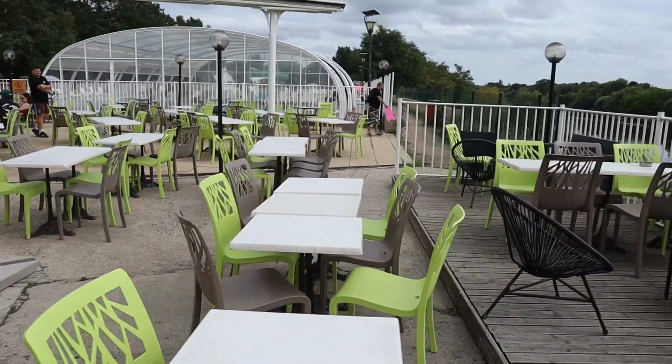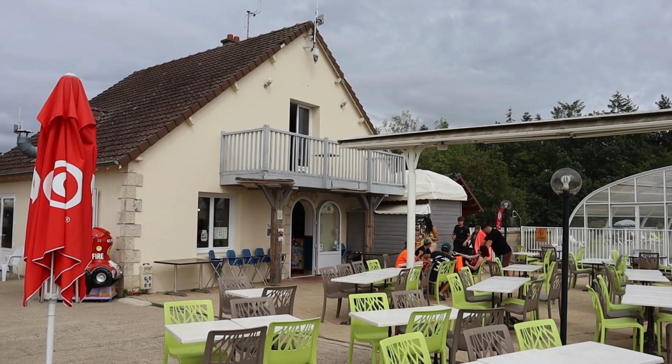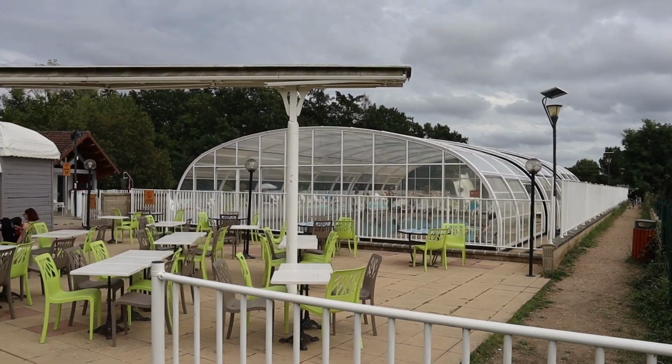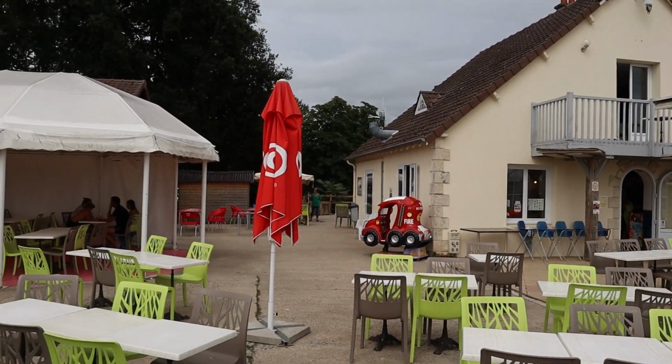As you can see, a panoramic there. It's got the pool right next to it, and you've also got the river here as well. There is a canopy, so you can have food inside under the canopy if you prefer to be outside. There isn't a lot of internal tables, but a lot of external tables.